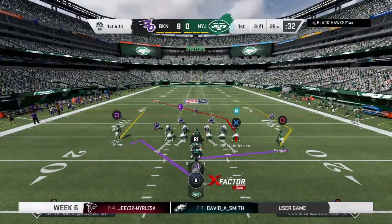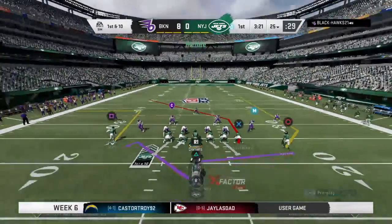The New York offense taking over for their next possession. And on the first drive, 3 and out.